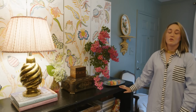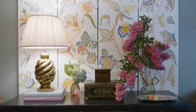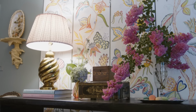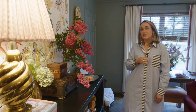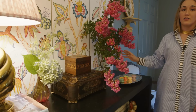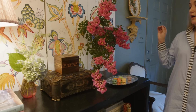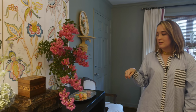Most plaster pieces are white. I wanted this to stand out up against the screen that I painted, and I thought the black was just a nice little touch. I have a few antique celery vases that I like to use as vases, but for holidays I will also put silverware in them or straws or things like that to use them as serving pieces.